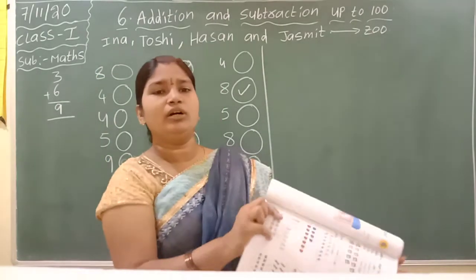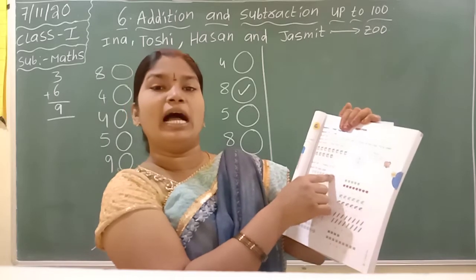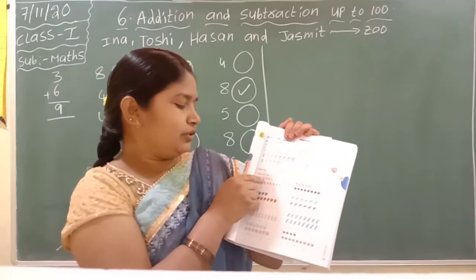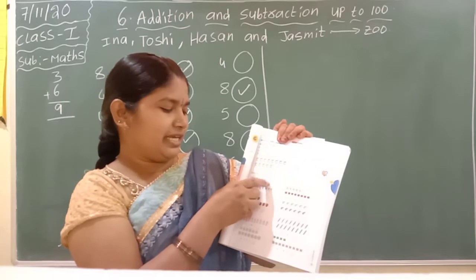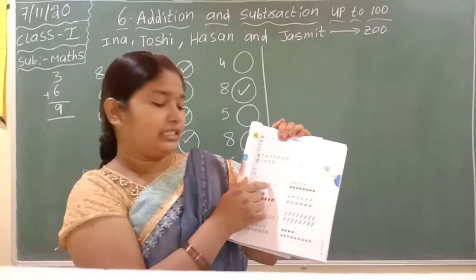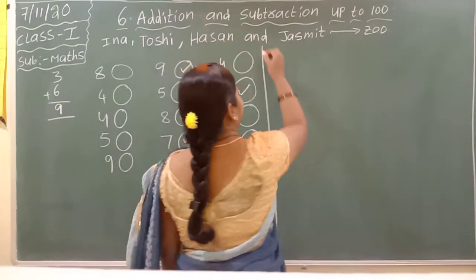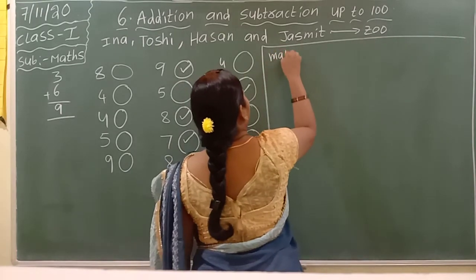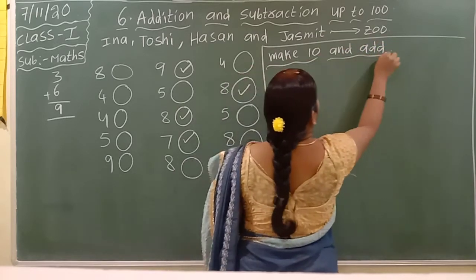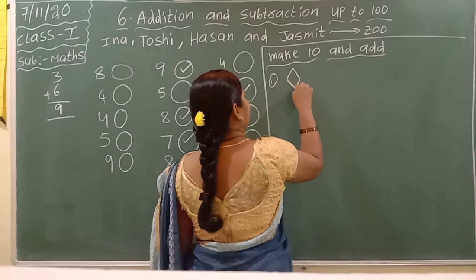After this, page number 62, see page number 63. Here they have given Make 10 and Add. Here they have given first 6 cards with different colors. Count once: 1, 2, 3, 4, 5, 6. Next, 8 with different colors: 1, 2, 3, 4, 5, 6, 7, 8. What are they asking? First, make 10. They are asking to make 10 and add. In this first figure, they have given kites.